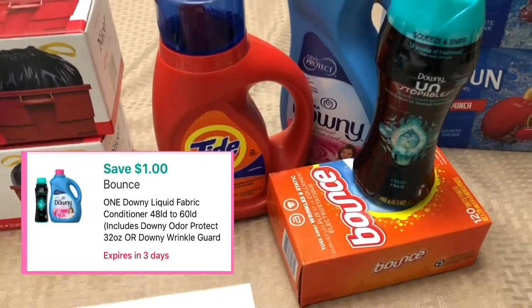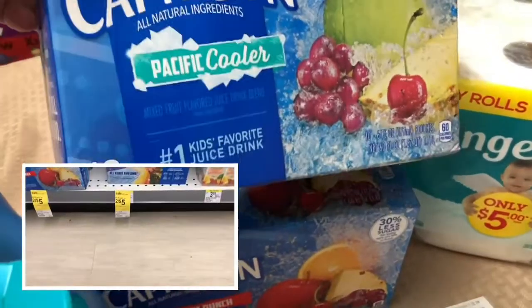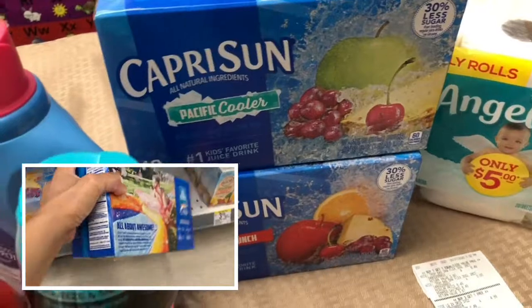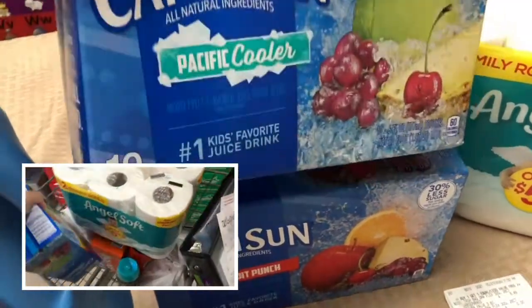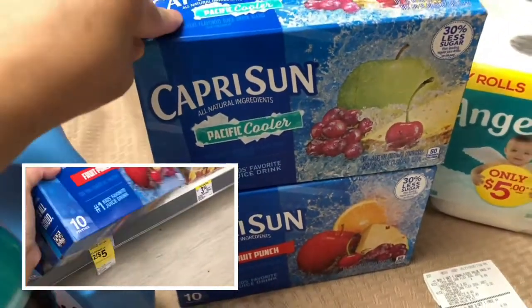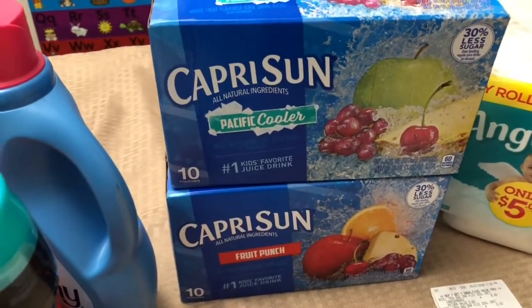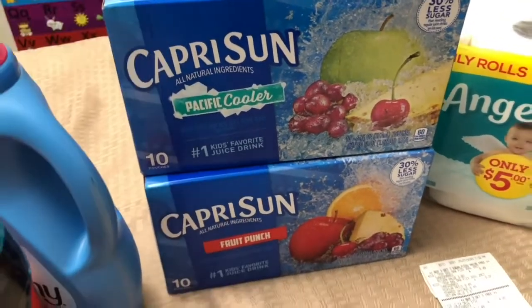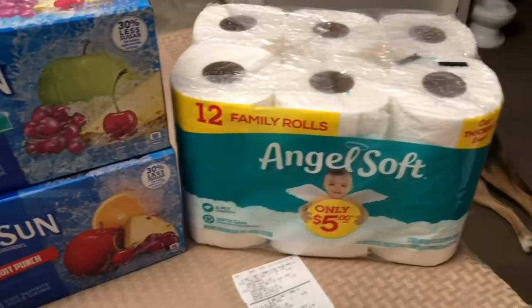And then I got also the Capri Sun juice drink. My daughter loved this juice drink. That's why I grabbed it. I know I'm gonna pay more out of pocket, but since it's on sale for 2 for 5, that's why I grabbed this juice. And then I have a butter rebate that I already submitted. So that is 2 for 5.